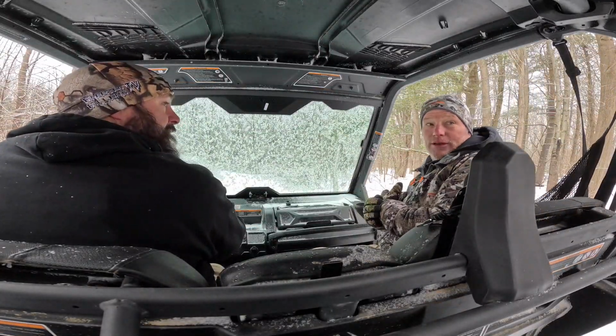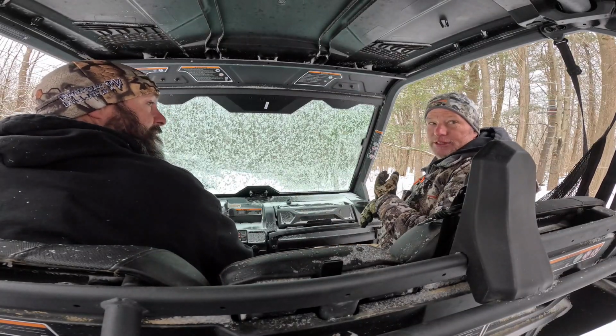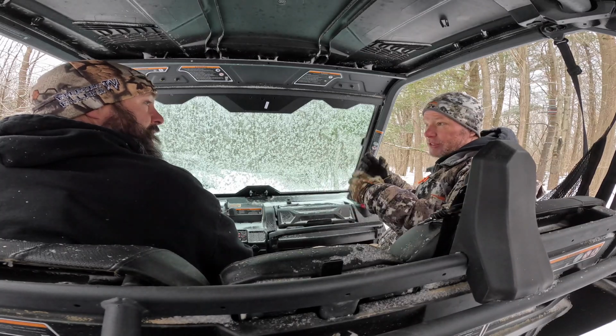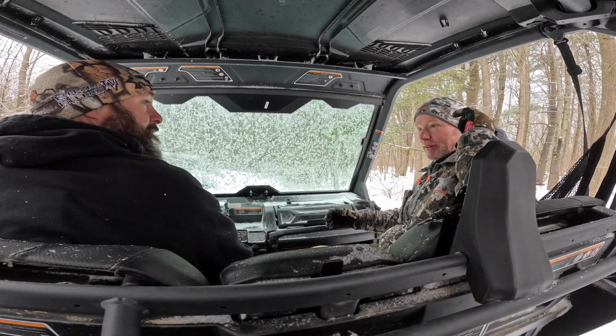So now you talk about coming here and maybe just doing a throw and grow, a winter rye, something like that. You spray and kill it down and just top dress it with a seed in here later in the season, because the winter rye will take off as the trees start losing their leaves and it's going to get some sun. But at least now you're creating a green food source. You'll probably find yourself hunting that stand a lot more.